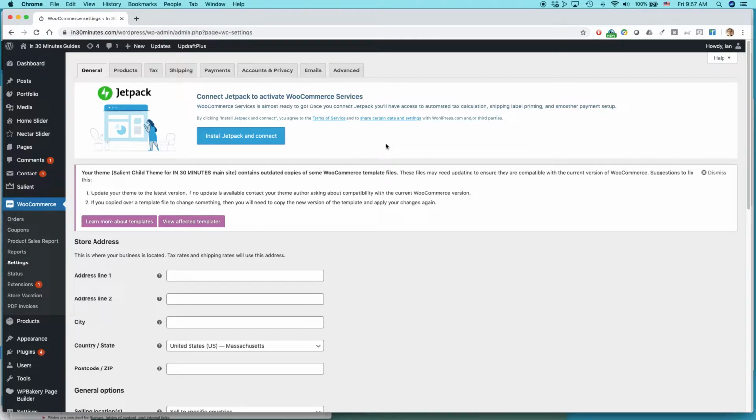And because I'm not installing Jetpack or a separate paid plugin or extension, what I have to do when somebody orders something on my WordPress site is go to paypal.com/shipping to create the shipping label. And it's really quite a pain in the butt. It adds a lot of extra steps to what I'm doing. So I'm not really happy with that.